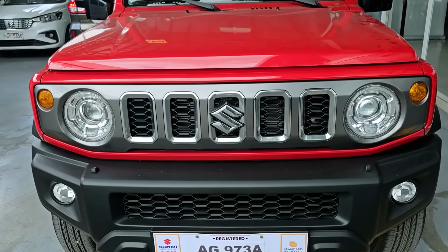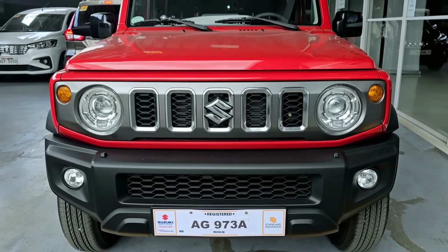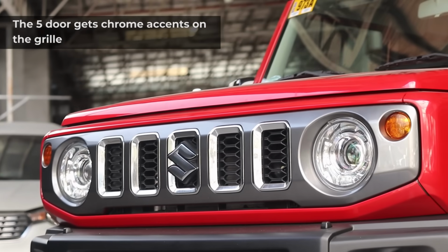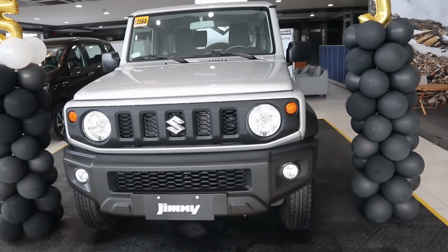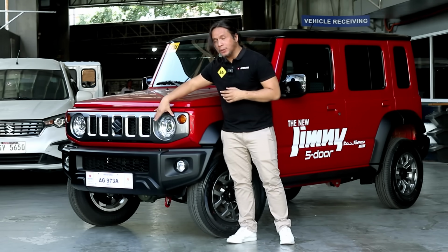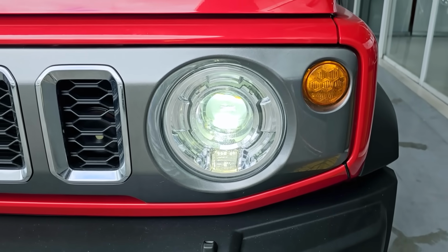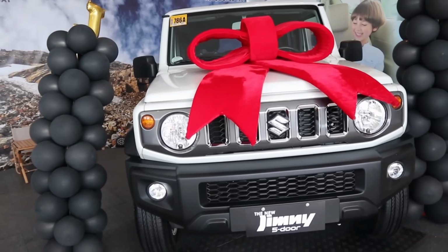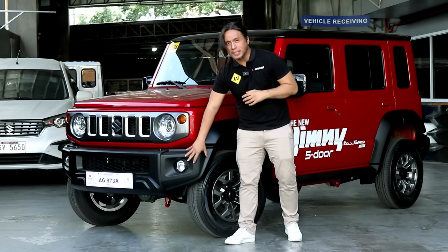Now looking at it from the front where the extra doors are not visible, you can tell that it's the 5-door if it has chrome accents on the grille. The grille of the 5-door is also finished in gray, while on the 3-door it's finished in unpainted flat black plastic. Like the 3-door, it gets these round headlamps. On the automatic variant, these are LEDs, while on the manual variant, these are halogens. It gets the same chunky plastic bumper as the 3-door.